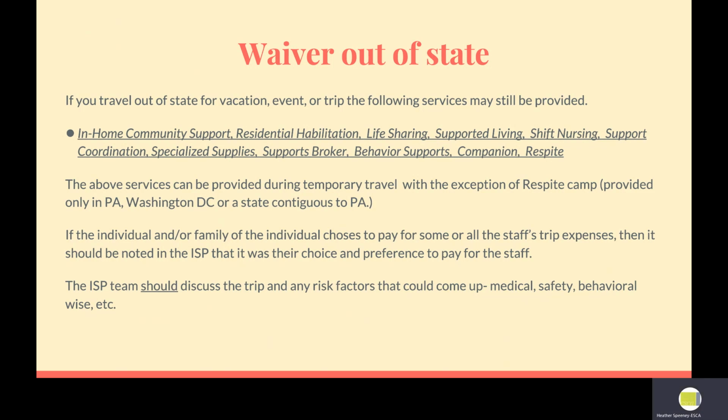Now, waiver outside of the state comes up once in a while. For some families, you may have a family member outside of state and you want to go visit them, but having care for your maybe adult child that has the waiver is a little difficult sometimes. So you wonder how this may work outside of the state. So vacations with the family. If you're traveling outside the state for any reason, some of these services can be provided in certain states.